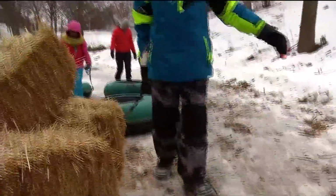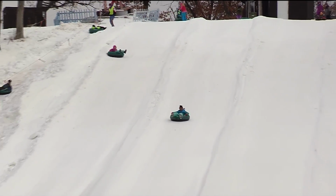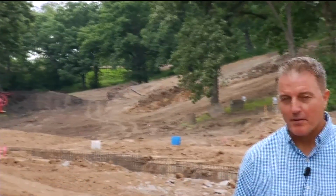Snowshoeing, cross-country skiing, as well as other exciting opportunities for kids: sledding, tubing, snowboarding. Target date for completion here at Theodore Wirth Park is January or February, which means it'll be ready just in time for the cold weather sports. In Golden Valley, I'm Eric Nelson, CCX News. And part of the project also calls for expanding snowmaking at Theodore Wirth.